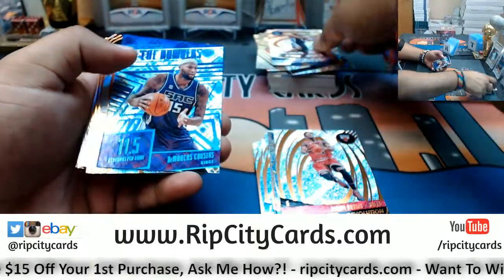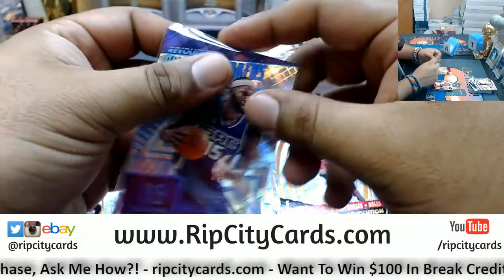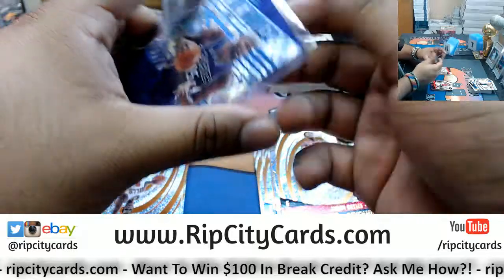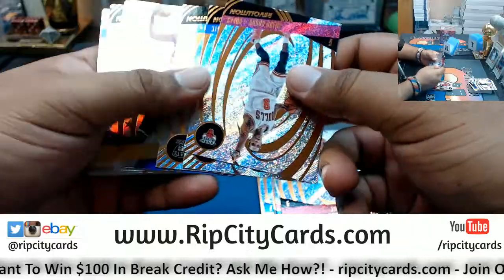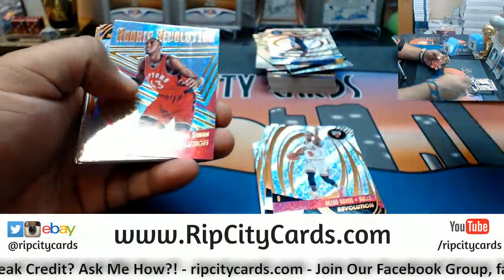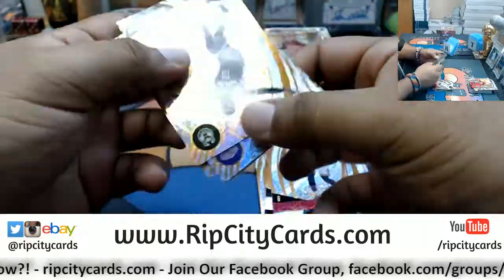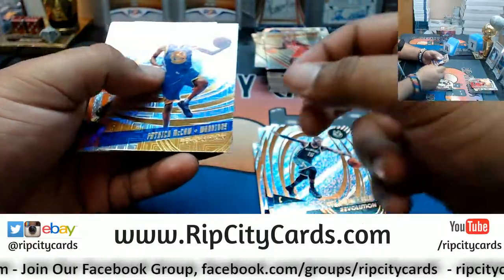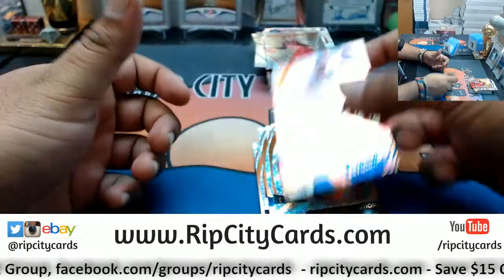Wade Baldwin, Grizzlies rookie. DeMarcus Cousins of the Kings, Cosmic. That's numbered to 100. Boogie. Man, the Pelicans would have been scary if Boogie was healthy for the playoffs. Julius Randle, Lakers Astro. Pascal Siakam, Raptors, Rookie Revolution. Marquese Chriss of the Suns, Astro. Patrick McCaw, Warriors rookie, Infinite variation.